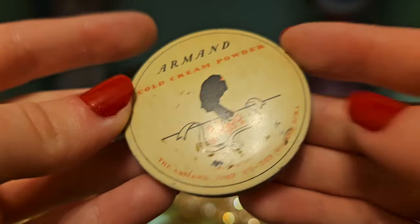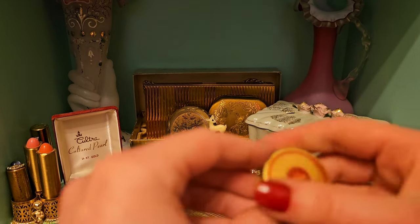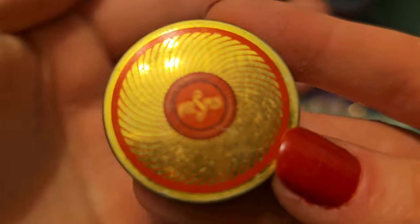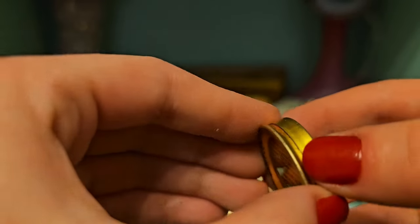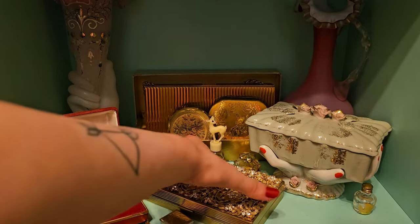Armand cold cream powder. I don't know how cold cream powder works, because cold cream is like a lotion thing that you put on your face to get the makeup off. How would it work if it was a powder? Anyway. Please focus. Coty Airspun Rouge. I have never been able to get this open. So. Whatever, I guess. This guy.